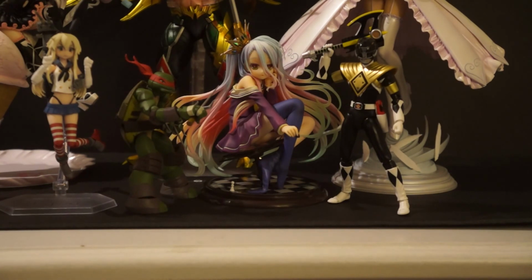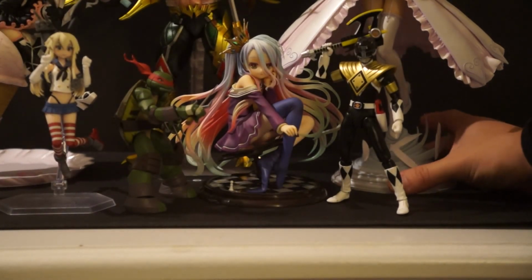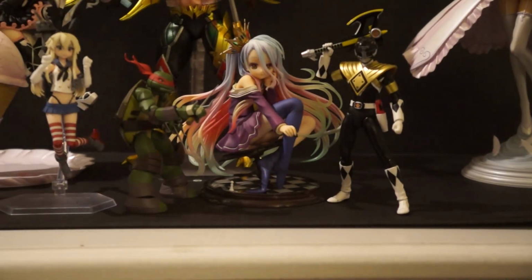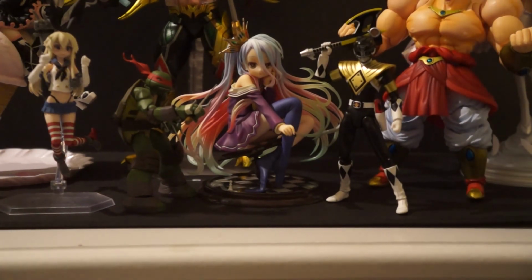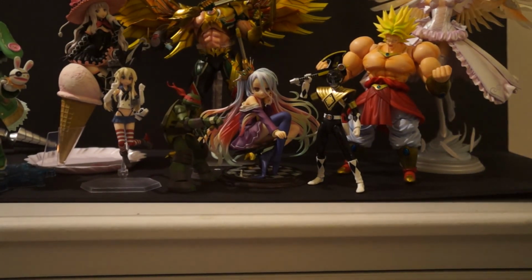And the last figure to make it to my top 10 video is none other than, drum roll please, I'm just gonna make room for him. It is none other than Brawley. Now, goddamn, Brawley is a behemoth of a figure. Look at the Armored Black Ranger compared to Brawley. Brawley is just amazing, and he just blew my mind away.